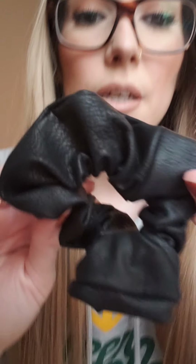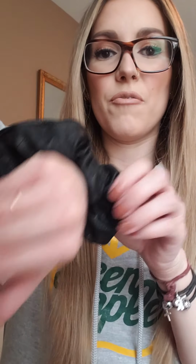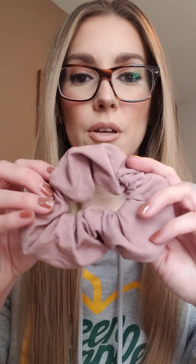If you can see, they're made really strong, and it's thick. They also have petite ones. When I first got this, I was like, oh my god, this is massive, because I have tiny wrists. But it's really good for people who like to do top knots. And then this is the Dusty Rose, which I love. I love taupe and Dusty Rose. That's kind of my jam. So I really like that one.